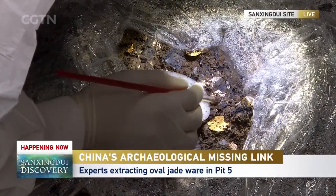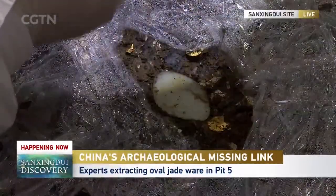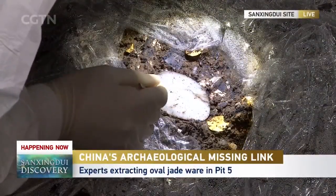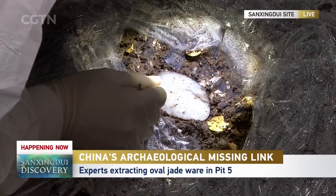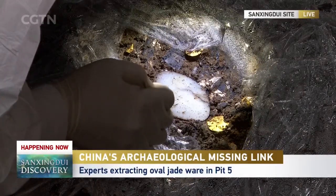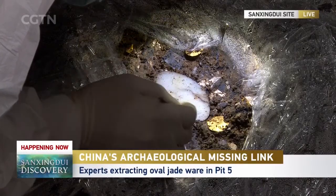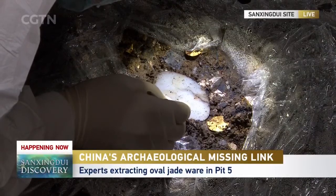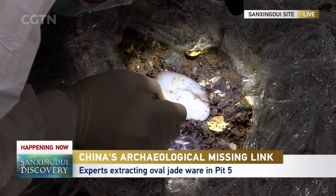First we have to pay attention to the surface. Some of the jade ware is not preserved very well. It is quite fragile on the surface. And also we need to understand the composition and what the objects inside of the jade ware are. For example, in the past when we were trying to lift the Cong, another kind of jade piece, there may have been some cracks. We have to be careful.